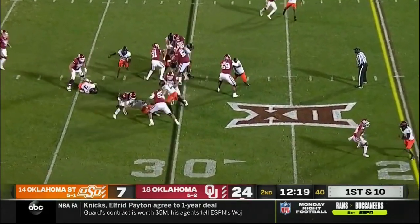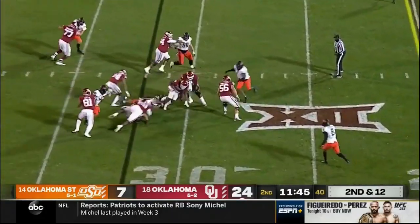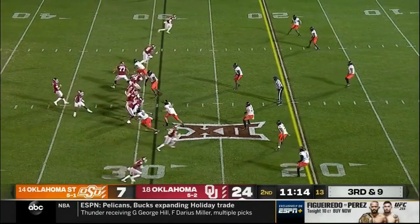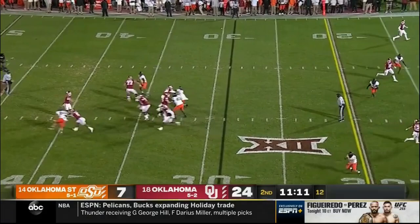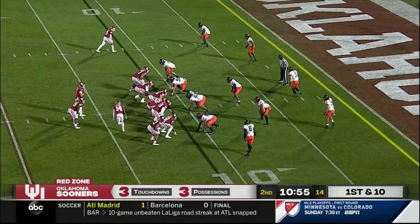Ball to 30. Hand off to Stevenson. Second and 12 now. Stevenson's got it again. On the offensive line, but with Humphrey up front, they're going to another level. Free play here. Rattler slings it. Catch made. Down inside the 10.